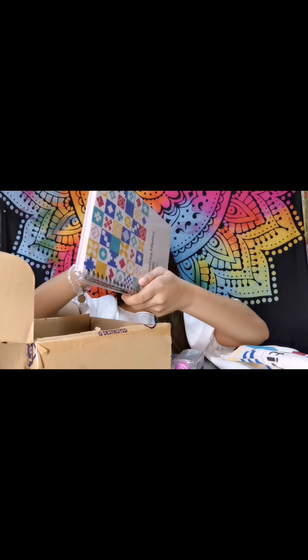I do have a new notebook. I remember asking my friend to buy me a new notebook because I need it for my journal, but I have one now. That is synthetic. Okay. I also have a tote bag. Whoa, look at that.